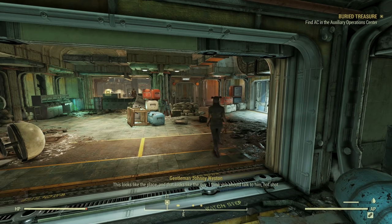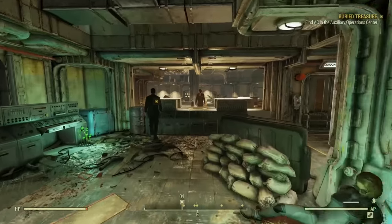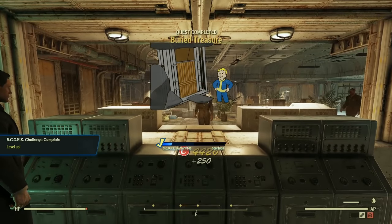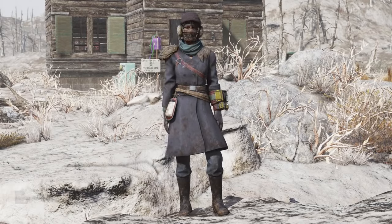This looks like the place, and that looks like the guy. I think you should talk to him, Hotshot. We arrive in the same room and stand before the man on the other side of the glass wearing sunglasses. Getting this far with the raiders also completes Buried Treasure. And instead of the worker outfit, we get the fashionable raider outfit and hat.